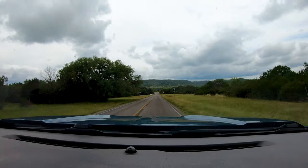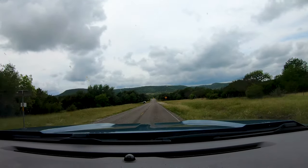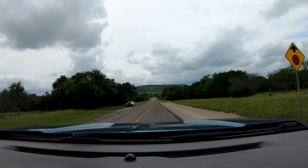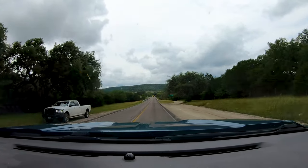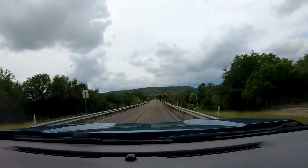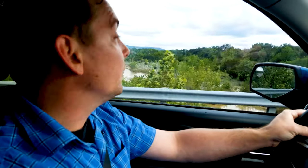Alright, so that was the first leg of road 337. Right now we're coming to a fork in the road. This is 187. It splits, left goes to Utopia, right goes to Leakey and Lost Maples State Park if you're coming from San Antonio. This is a really pretty river spot right here. It's a Sabinal.